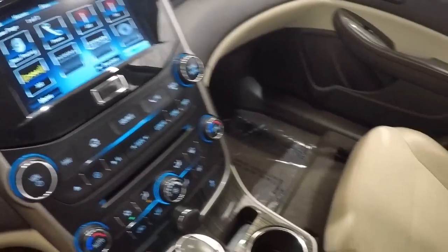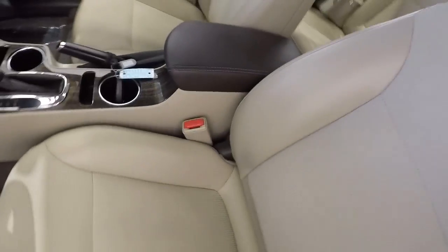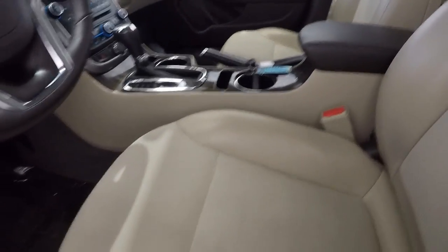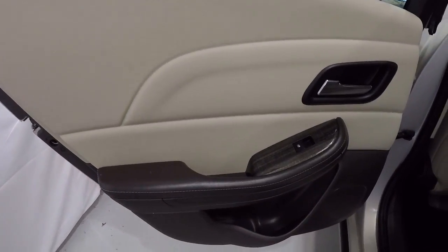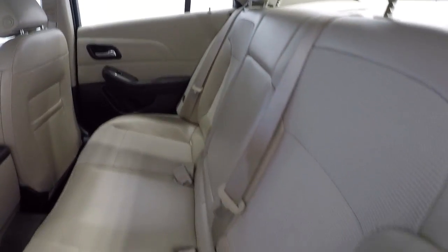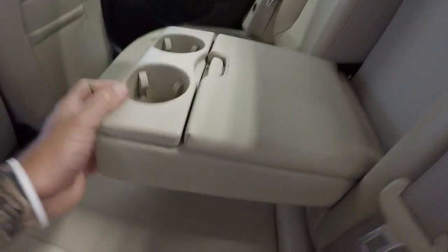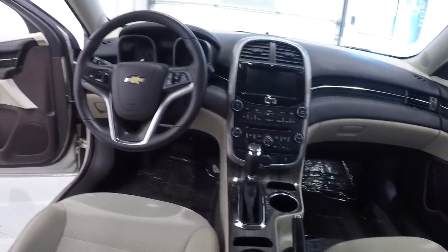Let's go ahead and take a look in the back seat. Door panels look good. Backseat carpet's in good shape. Backseat cloth looks good. No issues here. And once again, does have the leather trim with the cloth inserts. Backseat's in really good shape. Has a center console, got some storage there. Cup holders. Go ahead and give you the driver's eye view of the dash and the layout.